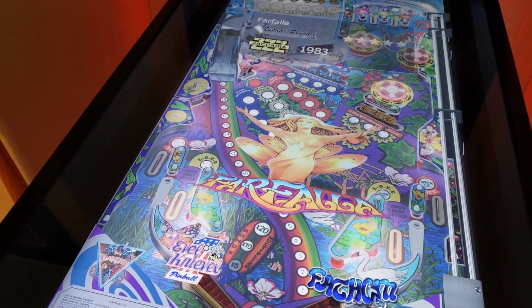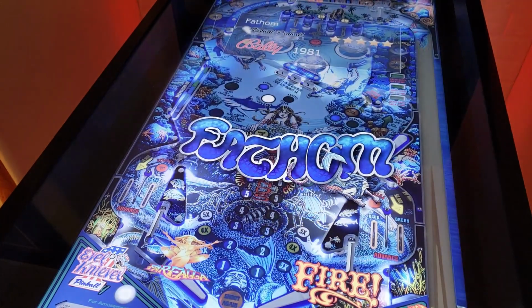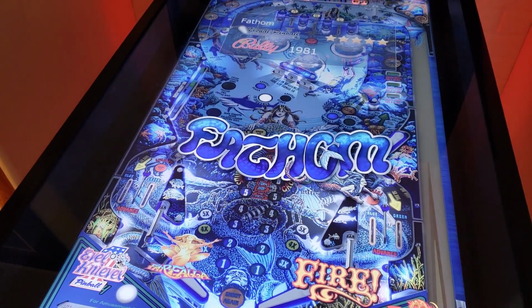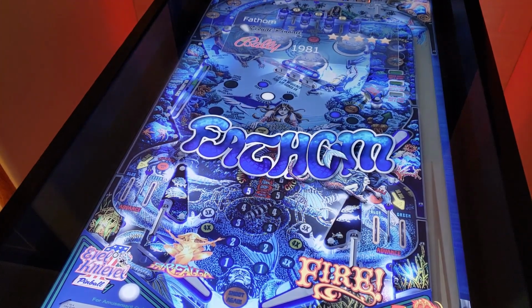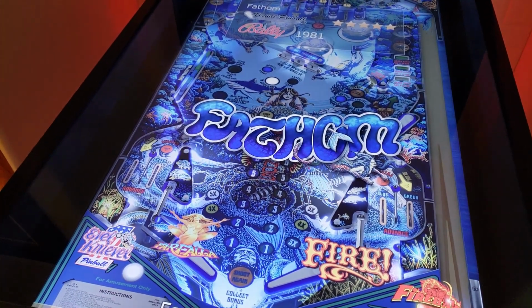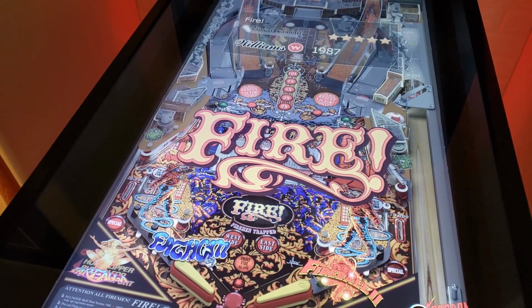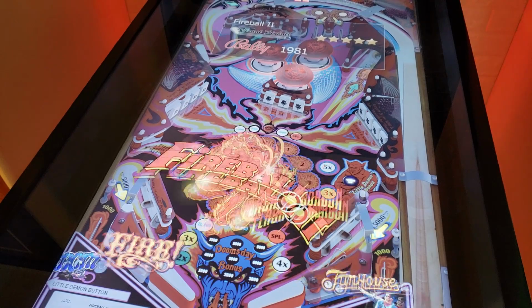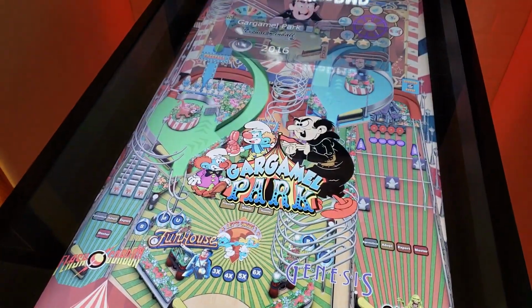Farfalla. I put that one on for Leaf because I thought she would enjoy it since I had fairies and stuff. Fathom. Probably one of my favorite early 80s tables. I mean, that's 1981. I love the theming and the color palette here. Super cool. Fire. I said I wasn't going to go through all of them, but now I'm kind of enjoying looking at all of them. Fire. Fireball 2. I have a Fireball 1 in the garage. Flash Gordon. Funhouse.